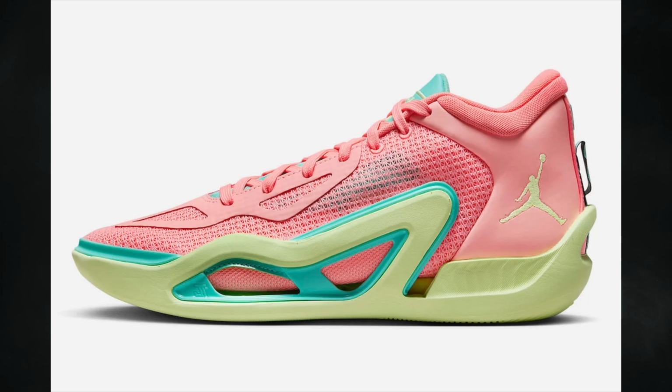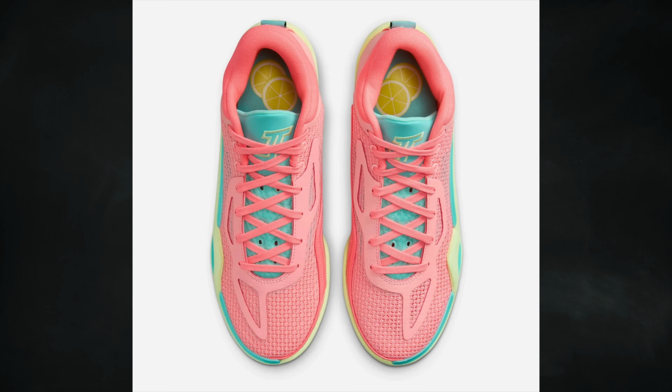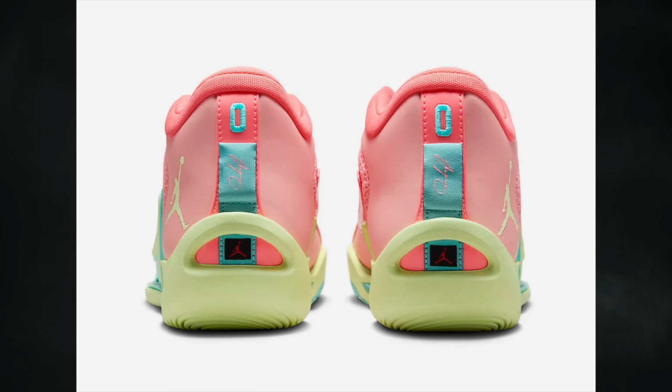But for fans of Jayson Tatum in this colorway, we have the Jordan Tatum 1 Pink Lemonade dropping in June. So this shoe is inspired by his favorite drink, and they feature a pink tint, Barely Volt, Lava Glow, and Aurora Green color combination. Now, they are scheduled to release on June 20th. The retail price will be $120. As it looks right now, this will be another men's exclusive.